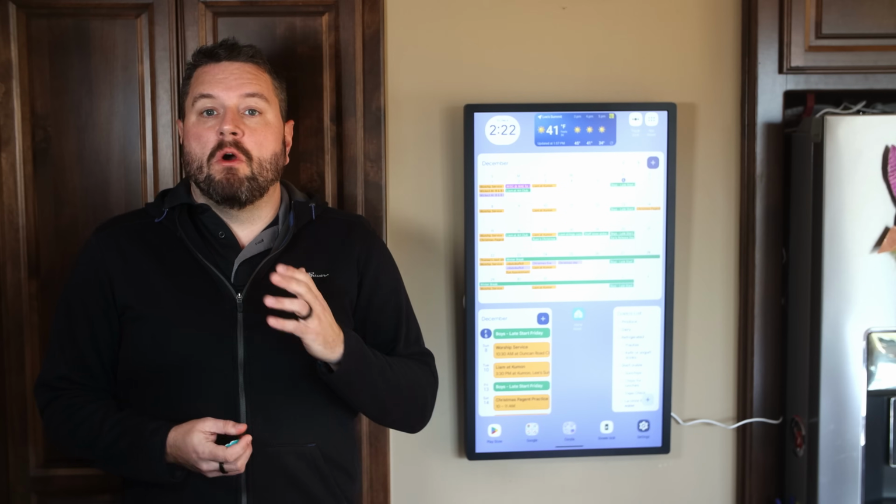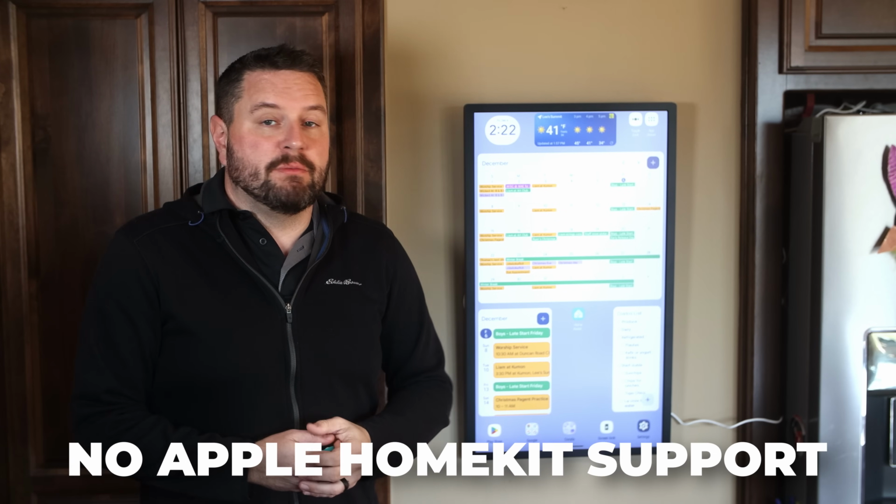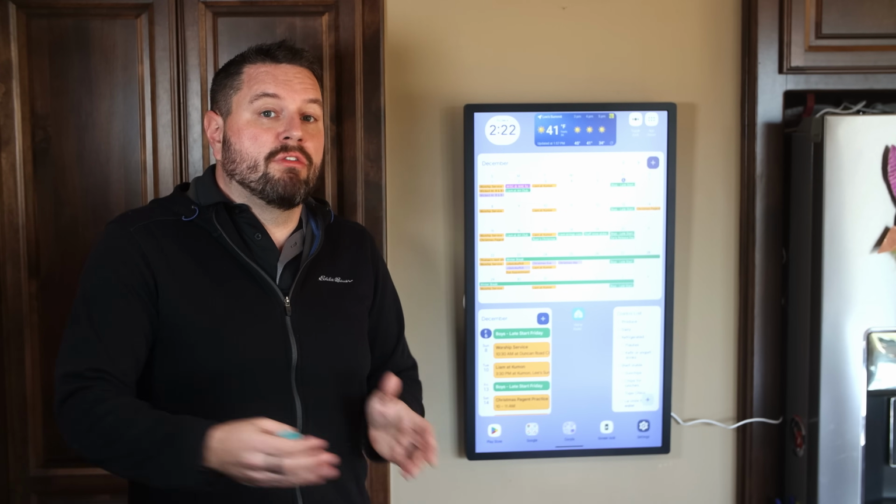Now, unfortunately, if you are an Apple Home user, you cannot use that on here because of course, Apple doesn't allow that to be installed on Android. But if you use Home Assistant, you can connect most of those devices through it.